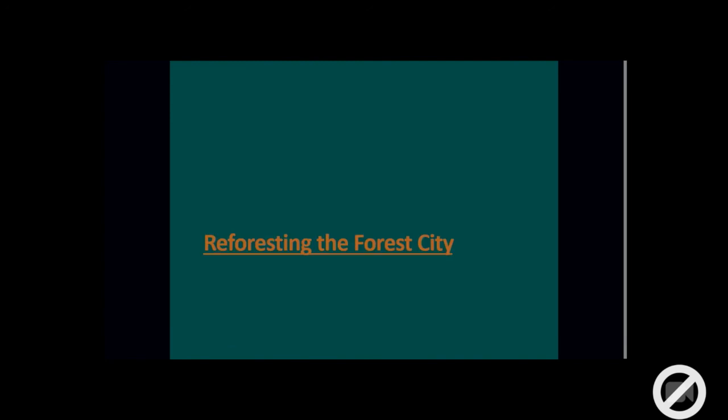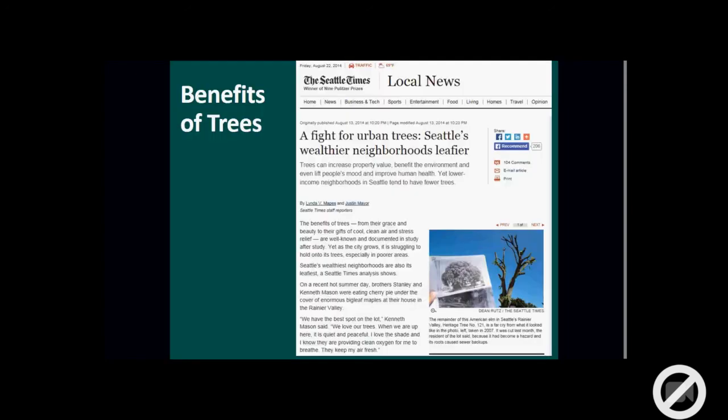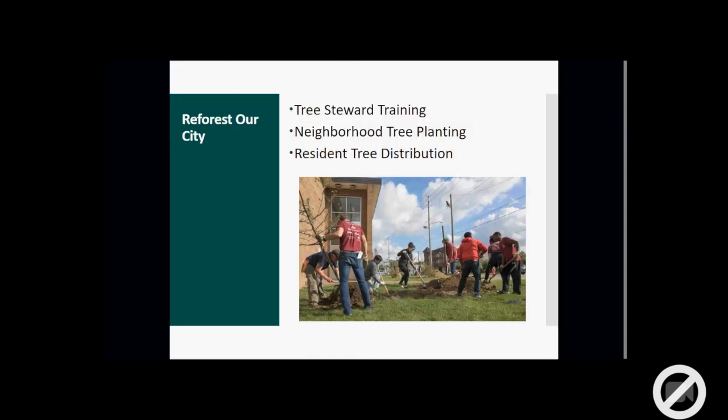And last but not least, I want to go over a little bit, I already touched on it, but our Reforest Our City program initiative. Again, I can't stress enough how important tree canopy is. You all know this, but we really don't have a substantial public funding investment or leadership on this issue. So we all know the benefits of trees. There are too many to list here.